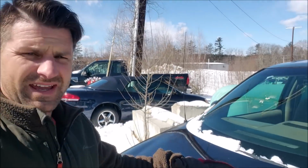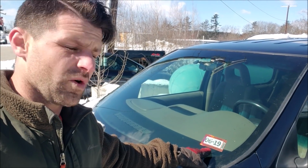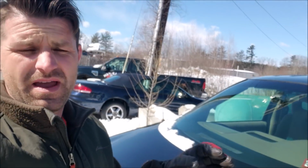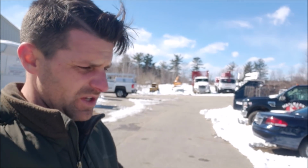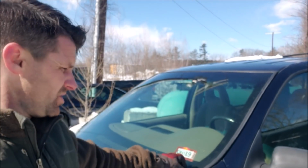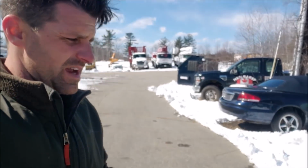The thing that I absolutely love the most about this minivan is this right here. This little tag makes this car worth so much more money. That's a current inspection sticker, meaning it passed safety and emissions this year, meaning it's safe for the road. So if somebody can come look at this car, will it pass inspection? It passed this year. That's a huge sticker right there for somebody to buy it. Now they will have to get it inspected on their own, but the fact that it passed this year is a good sign for that car.